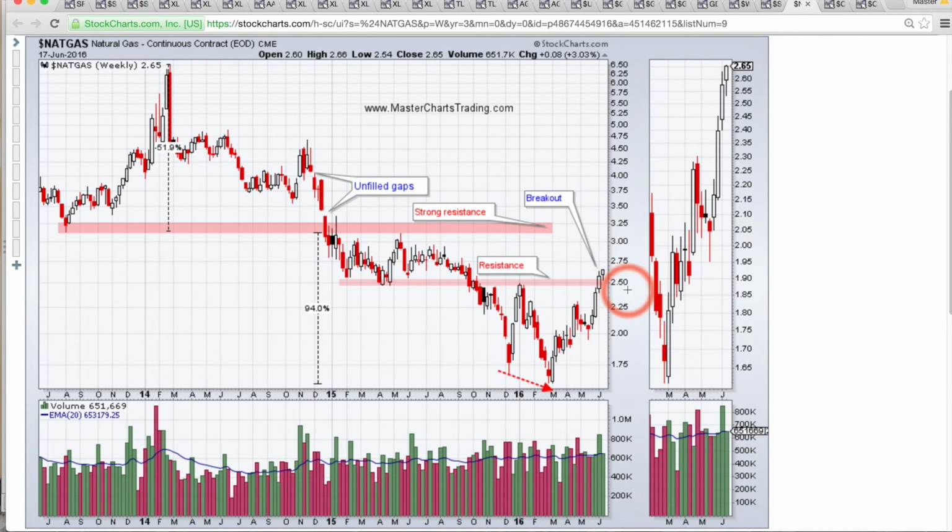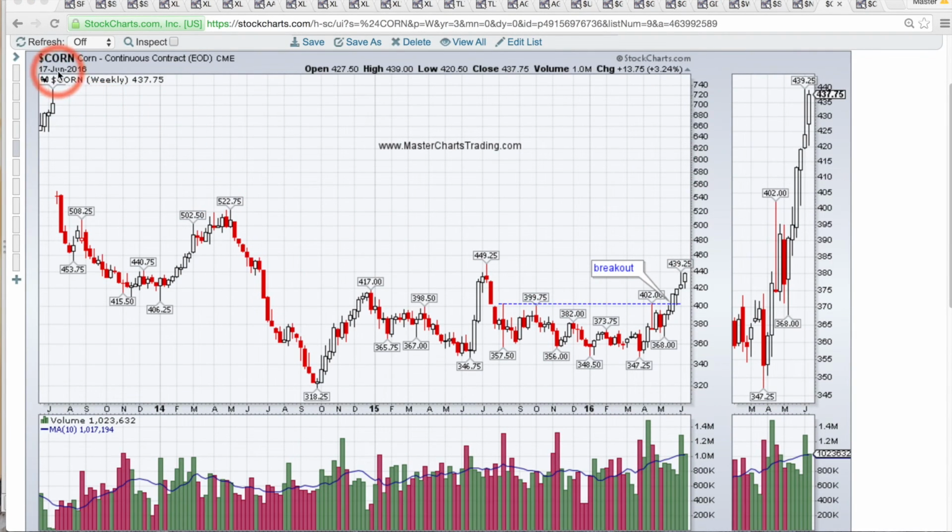So this throwback is important because these are multi-year lows here, and this breakout is the first higher high that we had since just recently. So if natural gas is to continue higher, there needs to be a breakout, a throwback, and then a continuation higher. Right now it's looking really good, and I'll be looking to enter on the long side once there is an opportunity.